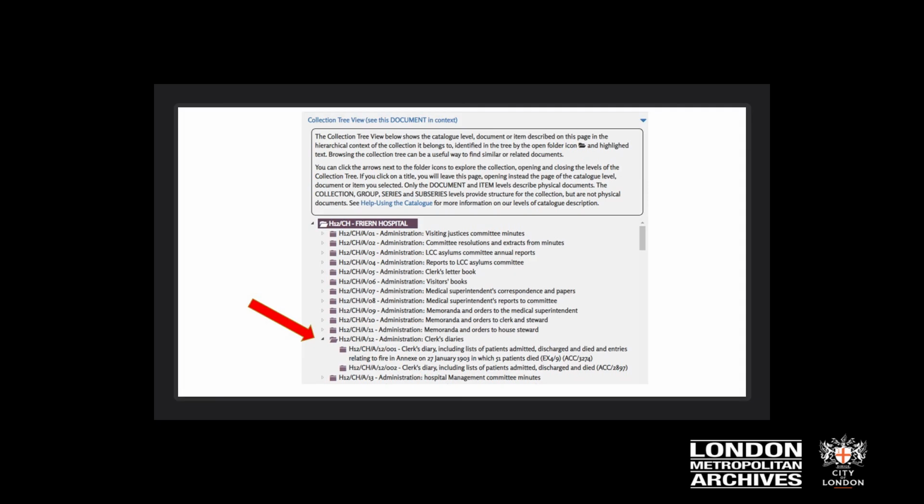So when we do that, we can see that there are many series of records in this collection to choose from, starting with the records of administration. I've chosen to look at the records that are in the series Administration, Clerks, Diaries, because I thought that sounded really interesting. And I've just done that by clicking on that little arrow on the left-hand side.